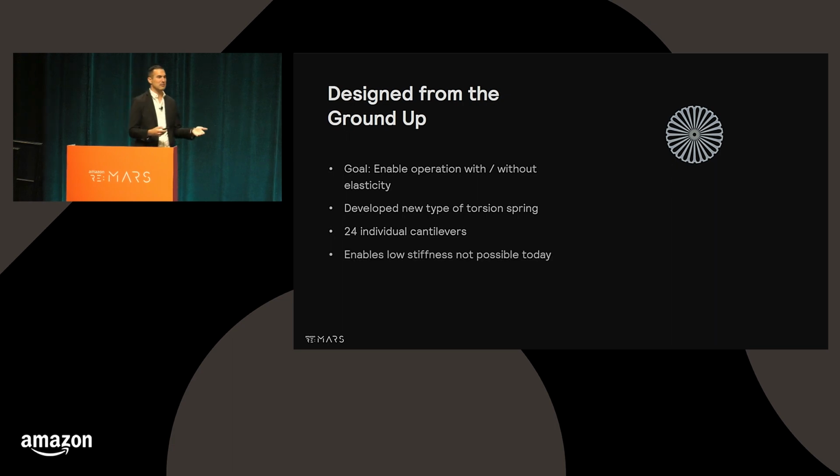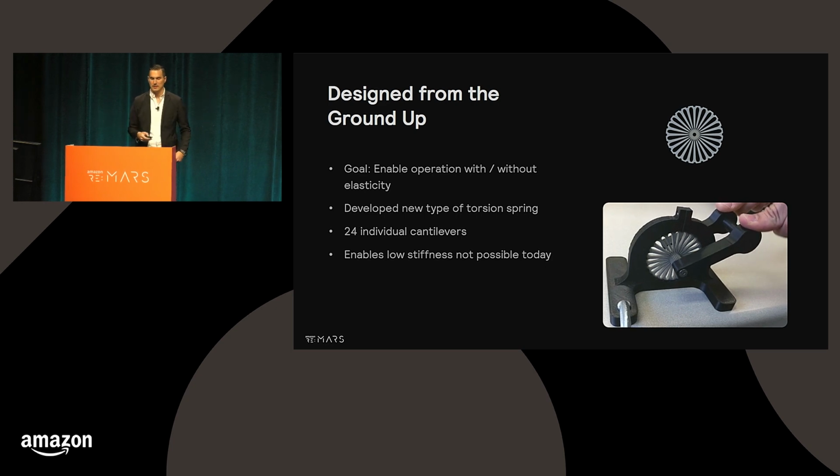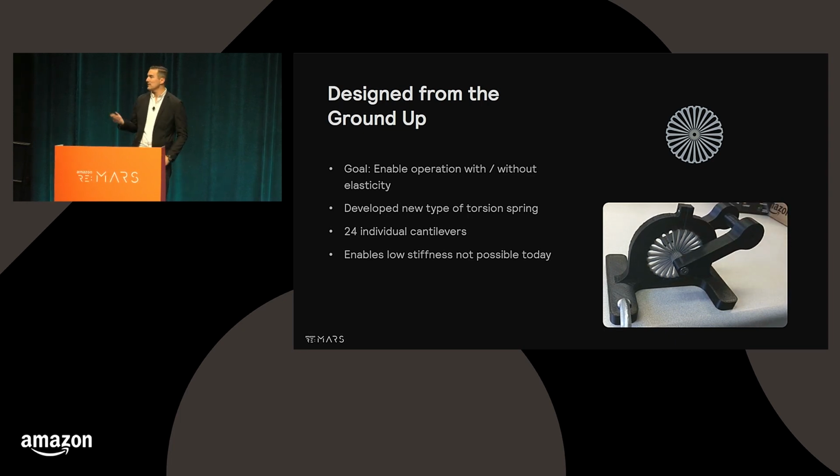This is helpful because it enables a really low torsional stiffness, which is difficult to obtain with springs that exist today. If you want to see me interacting with it, this will give you a feel for how it works. I'm pushing on this. If you look closely, you can see the gear rotating and deflecting those springs. The stiffness of that torsional spring is about 100 Newton meters per radian.